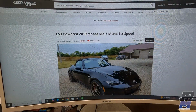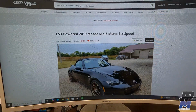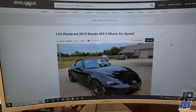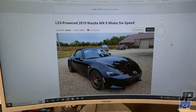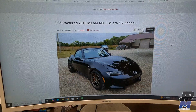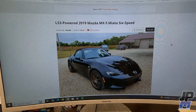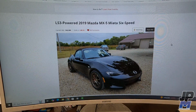Okay guys, so here's our listing for the MX-5. So first of all, you want to have a proper title, and I think a really good front picture. So you can see that the car is here in front of the shop. It's actually a pretty overcast day, which makes really good pictures, just because you don't get the bright, hard shadows. So: LS3 powered 2019 Mazda MX-5 Miata 6-speed.